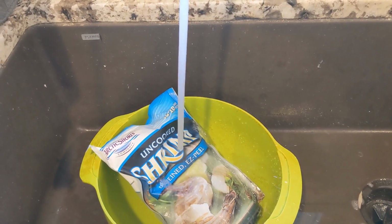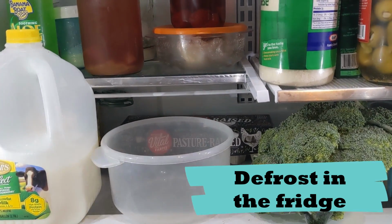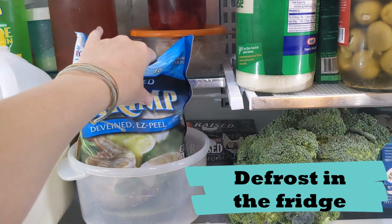Defrost frozen items in your fridge. Instead of using running water to defrost a bag of shrimp or whatever you're eating, plan ahead a little bit and defrost them overnight in the fridge instead.